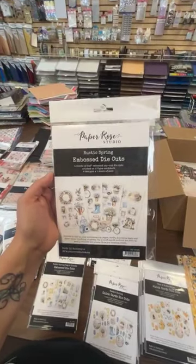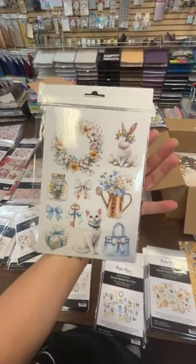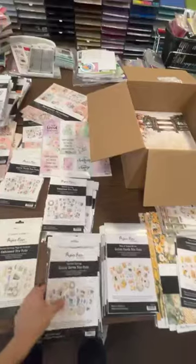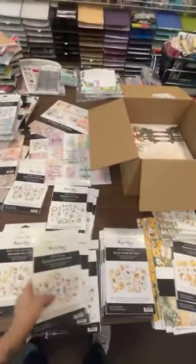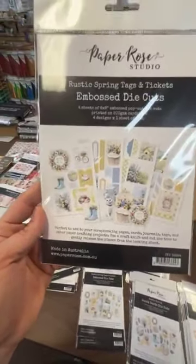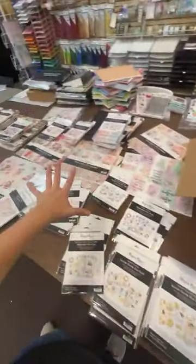But this one is called Rustic Spring Embossed Die Cuts. I love that little white kitty cat in there. That one is beautiful. Those colors are really pretty. Then we've got Rustic Spring Quick Cards Die Cuts. And we have Rustic Spring Tags and Tickets. Look how pretty these are. So, so pretty. All right, so there's that. I think we've made it through most of that.